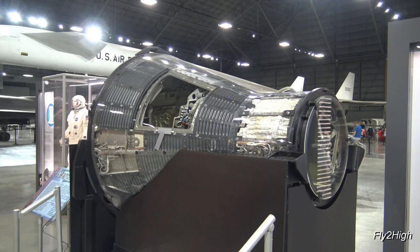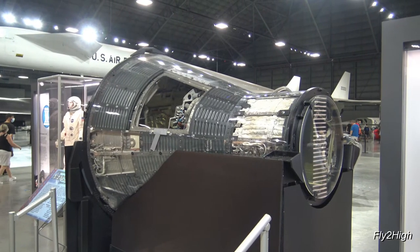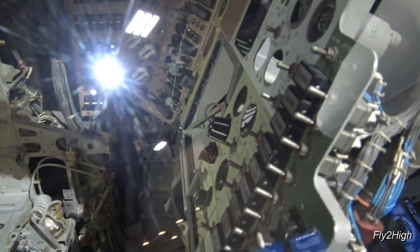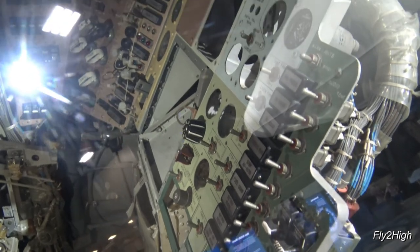Now, over to some spacecraft. This is a Mercury program capsule, America's first manned rocket program. Let's look inside. Pretty cramped looking.